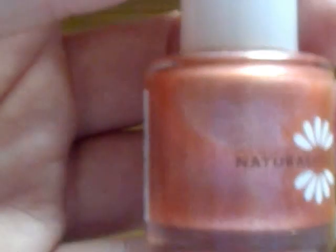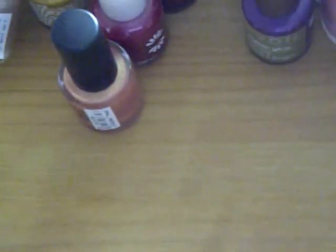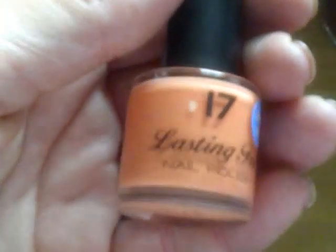Okay, now I have three Natural Collections. I'm trying to find the name. Okay, this is Twinkle Berry. Beautiful colour this. Champagne. Is it gonna focus? Okay. And Raspberry. Okay, now I have 17 in Glisten. Sherbet Lemon. Orange Soda. And Knockout Red. I got that free.